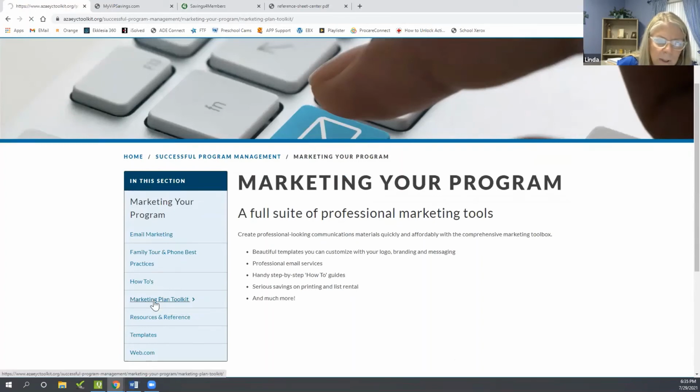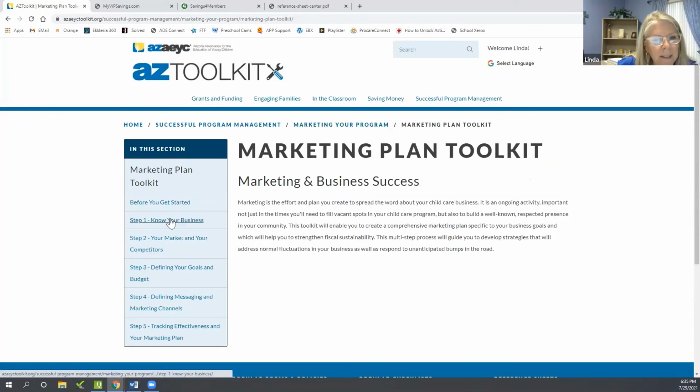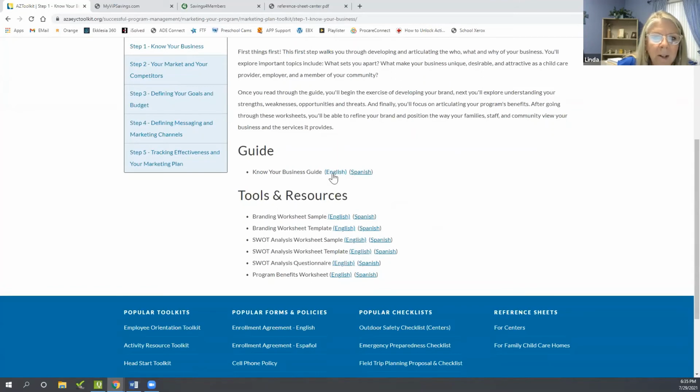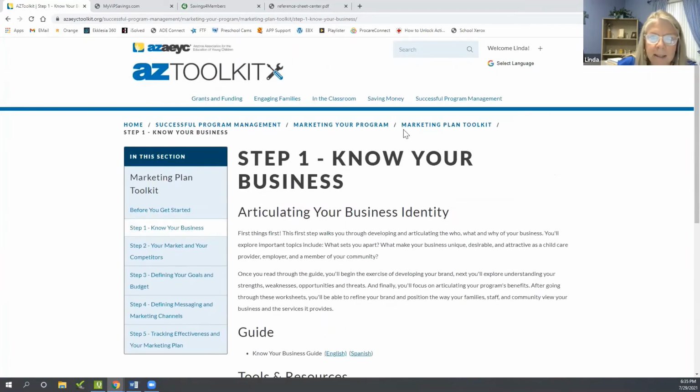With the marketing toolkit, it takes you through all of these different steps, and there's resources for each of these to know your business, know your market and your competitors, define your goals and your budget, define your messaging and the marketing channels, and then track the effectiveness of your marketing plan. I don't need to click through all of these in the interest of time, but each one of these will have not only the guide that you're going to walk through, but various resources for you to work through the process. And, you know, this was at a much higher level than I ever could have gotten to on my own. And it was really an amazing process.